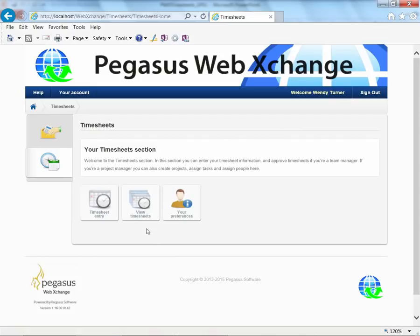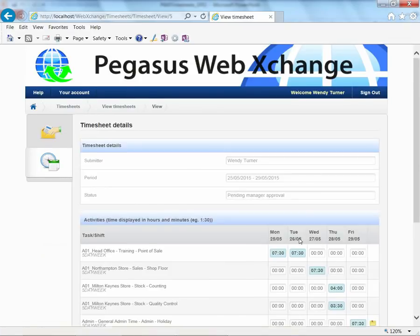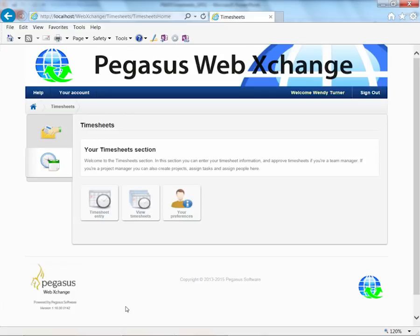She can view that timesheet in its full status, or she can view a summary of that timesheet. And this summary shows the hours, day by day. Now it's over to her manager to go through and approve this timesheet.